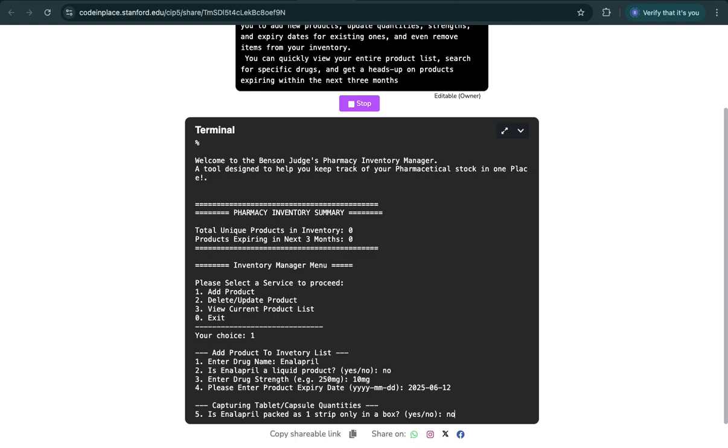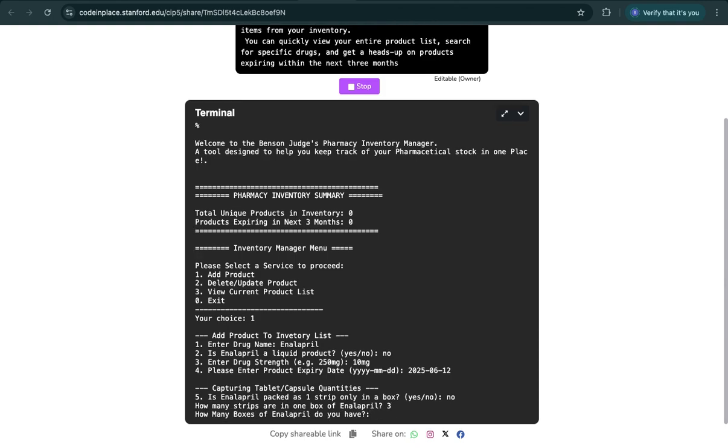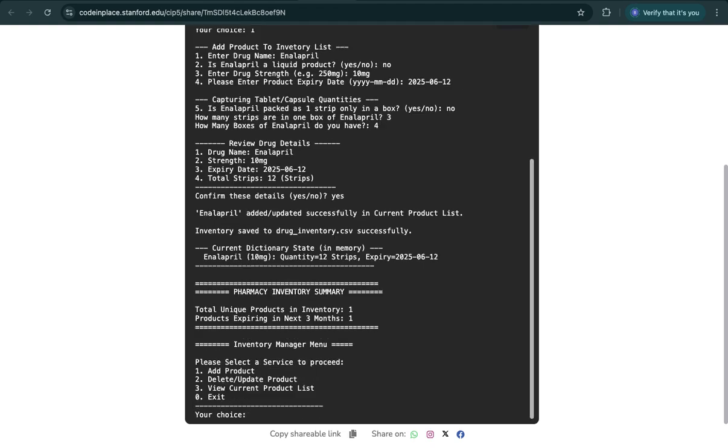No, so we're going to say no. It comes with three strips. How many boxes? I have 4. So there it prints me the summary of the details that I've entered and the total strips that I have. Do I want to confirm? Yes.